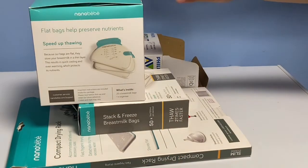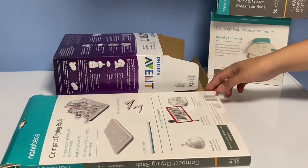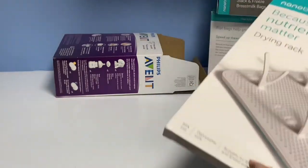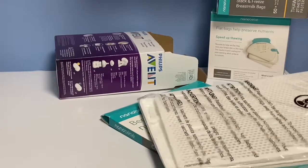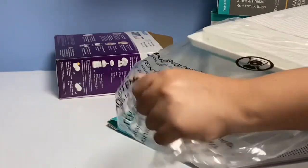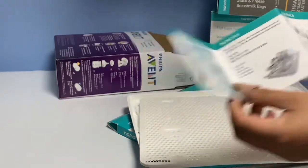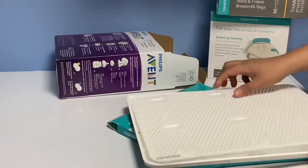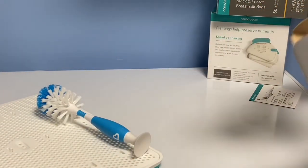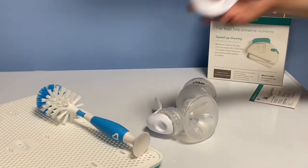While waiting for the clothes to be washed and dried, I'm going to wash the bottles first. So we have this drying rack from Nano Baby. We're gonna wash it first. And I have this one too, the brush, and the manual pump, best pump manually. So I'm gonna wash that one.